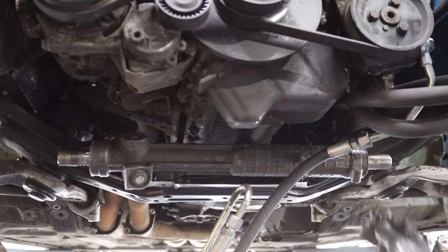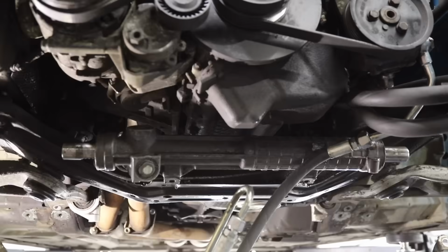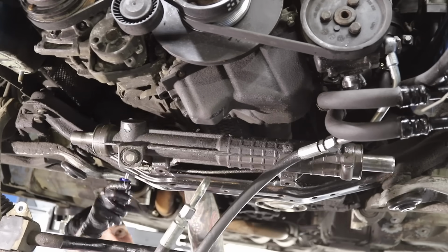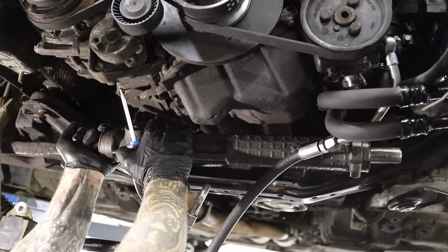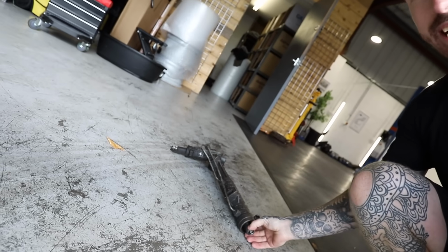But despite that really tight bolt on the subframe, which I left for later, I was still able to wiggle out the steering rack. And when the steering rack finally came out, it was a massive relief. Yes! And finally, the power steering rack is off. This messy old thing is absolutely rubbish.